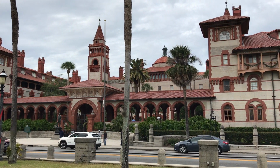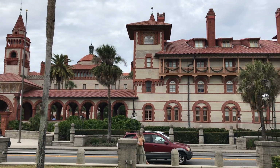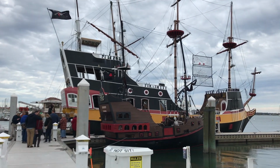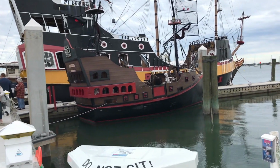It's just beautiful right here. This is a university, a private university. Forgot the name of it, but I had to take a video. It was so beautiful, the architecture. And here we went to the pier. They had a couple of pirate ships. Now obviously they're not real, okay.